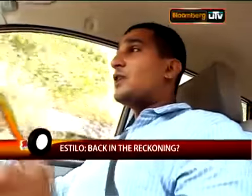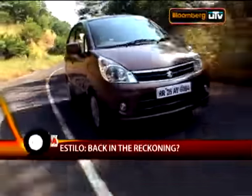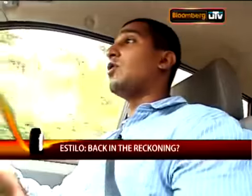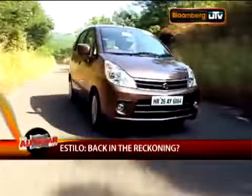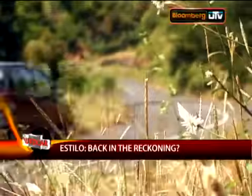Now the new engine is from the K family, it's from the A-Star, it's a 3-cylinder engine. It's got, well, not such a strong bottom end, but it's got a strong mid-range, and then it just loves to rev. Next, it comes to the ride, and you hope that things are better than before.